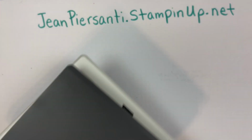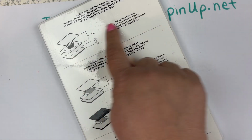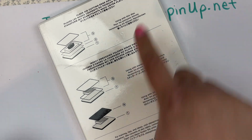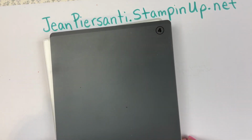And because that is a 3D folder, that's how I know which plates to use. It tells me on the number 1 plate which plate I'm supposed to use when I'm using different dies. So I will show you here. I'm using the 3D, so I look for the 3D embossing folder. I go over here. I use the 1, which has a little number 1 on it. And I use the 4, which has a little number 4 on it. So it does everything for me.